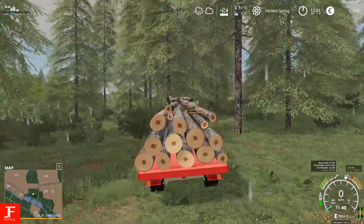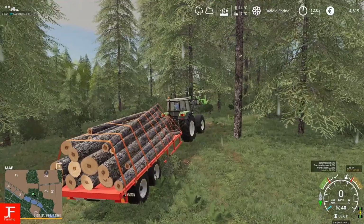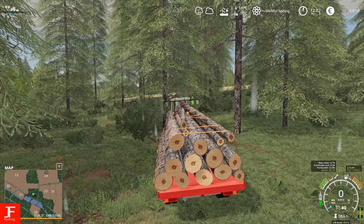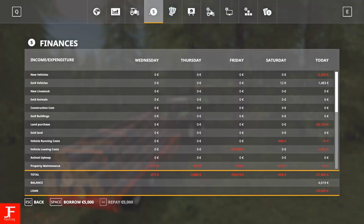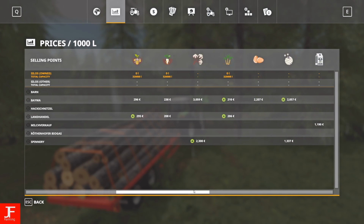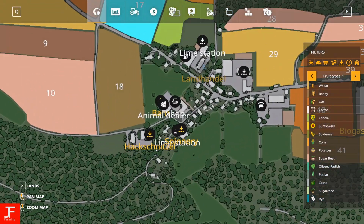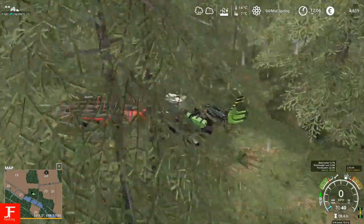So, what do you think of my stacking? It's not perfect, but it's not bad. This was done with the machine. I didn't cheat at all for this. So now we need to go and sell it. Where do we sell stuff like this? So, wood chips, hack schnitzel. Interestingly, that is just up here by the shop. So I assume that's where we also sell the wood.